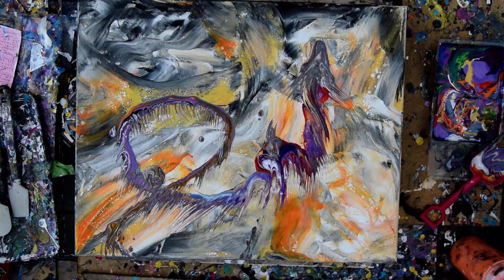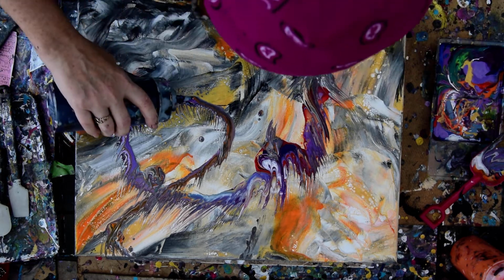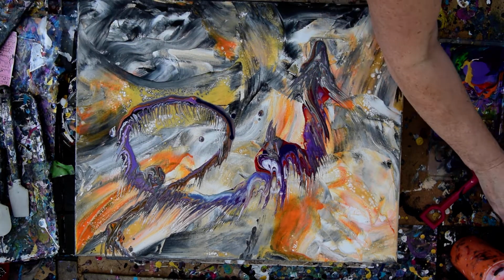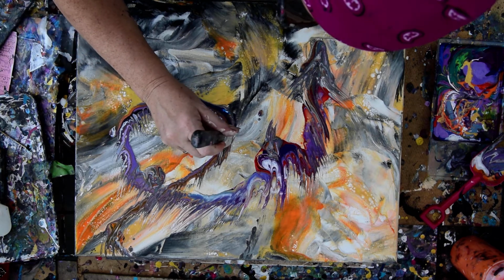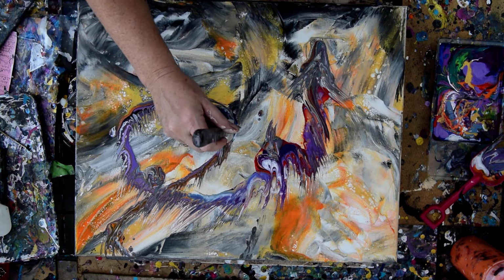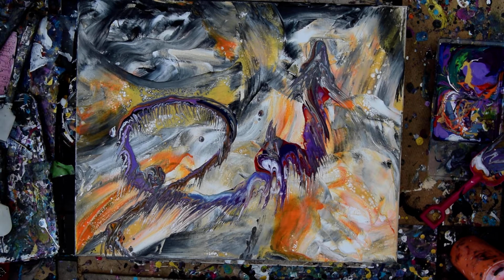I know I'm quiet and focused. I want some blue or some black in here. I didn't really want that. That's okay. Because having Princeton Art Tool Catalyst spatulas means I can have all kinds of control and manipulate all kinds of things in a very cool way.